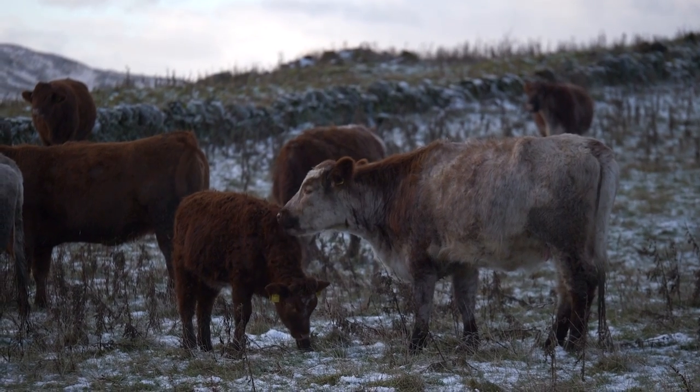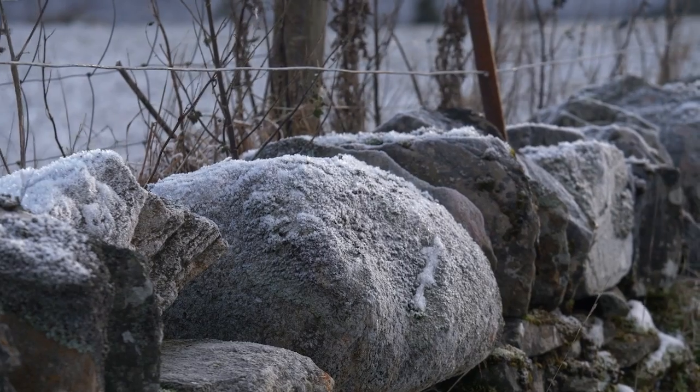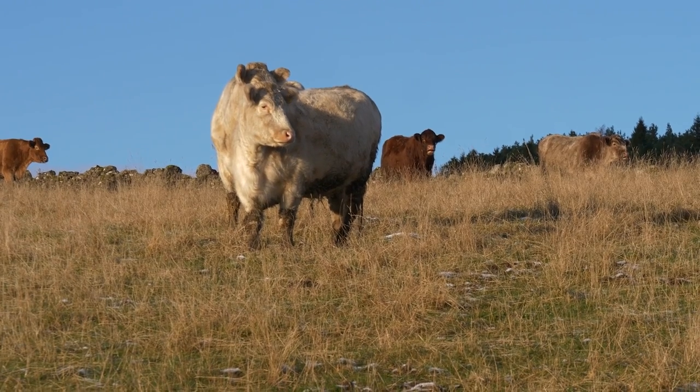The Shorthorn cattle beast is what we're looking for: a medium-sized cow and one that's not going to cost too much to keep in winter, that will survive on the relatively poor grazings. The bulk of the farm is rough grazings. We use the white-bred Shorthorn as a good milky animal, a very docile animal, and we use the Limousin as a terminal sire to put a bit of size into the calves.